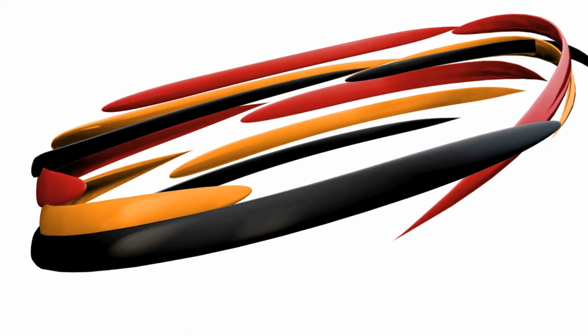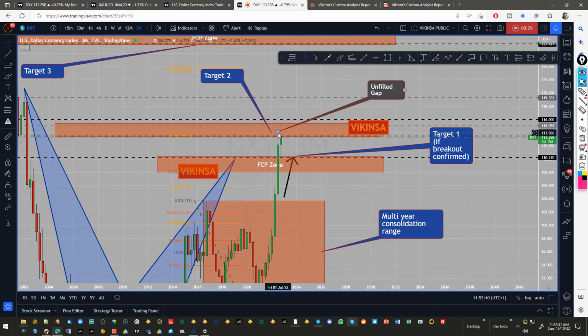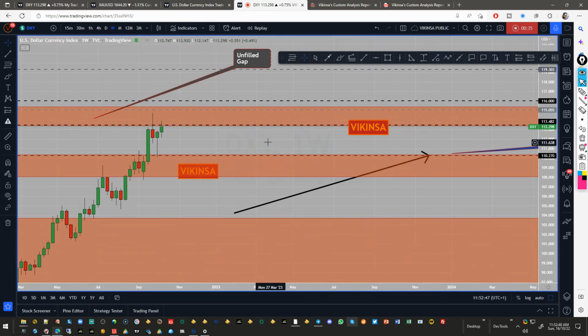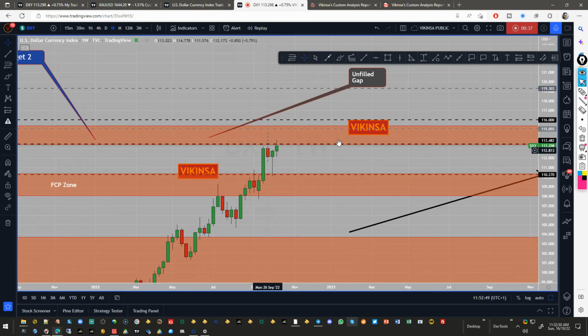The market has come into this FCP zone, which we already plotted, and it showed some reaction around here. If I go to, let's say, a weekly time frame, you will notice that the market showed some rejection from the upper FCP zone here, right? This was a very good rejection candle.